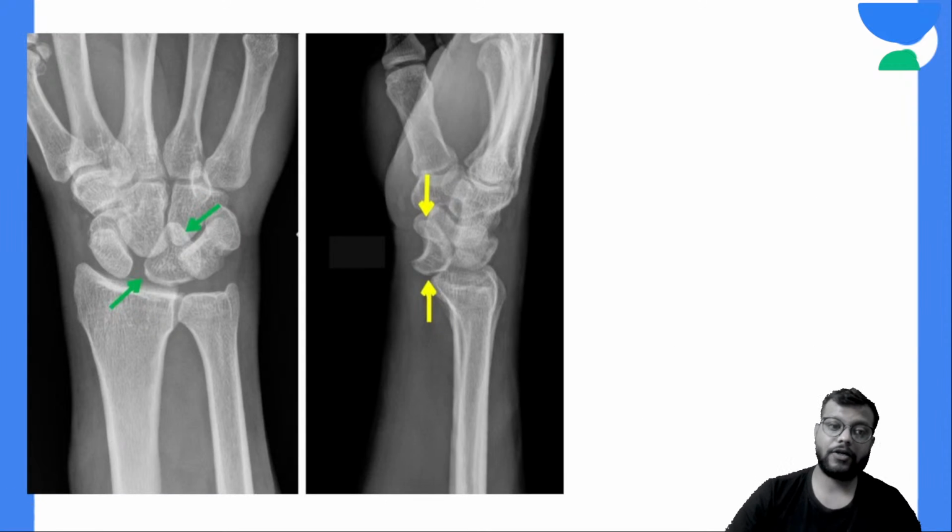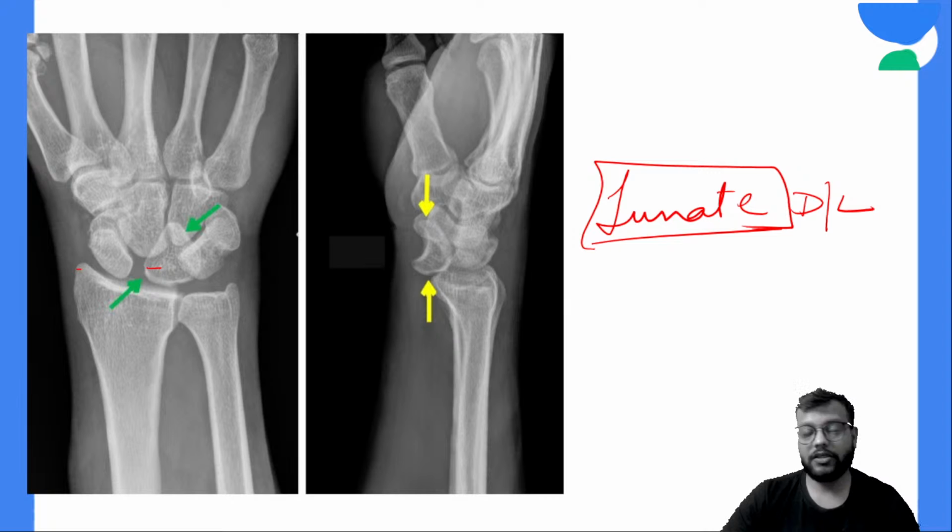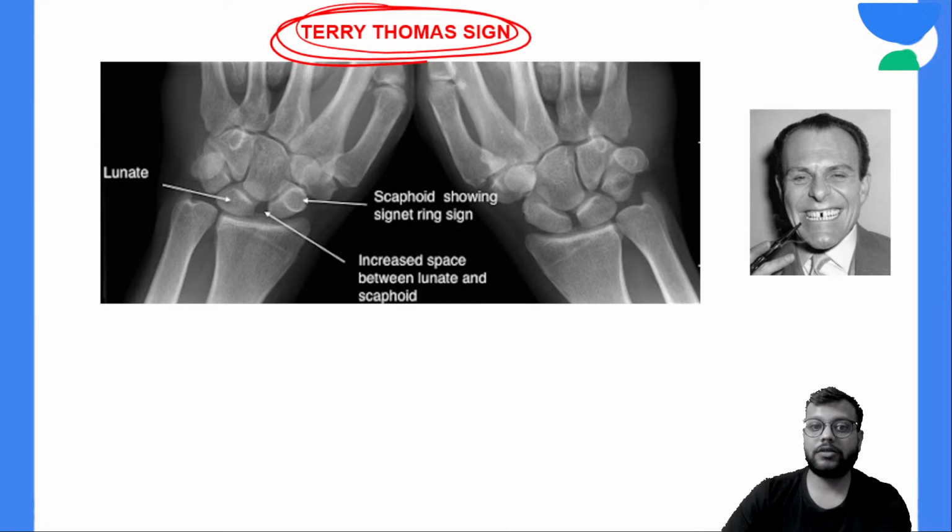Okay, here you can see this is your scaphoid, lunate, and there is this dislocation, and here you can see this is your lunate dislocation because only the lunate is dislocated, rest all are in normal anatomical position. The scaphoid will show a signet ring sign with increased space between the scaphoid and the lunate, called the Terry Thomas sign.